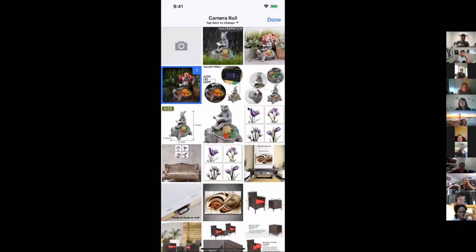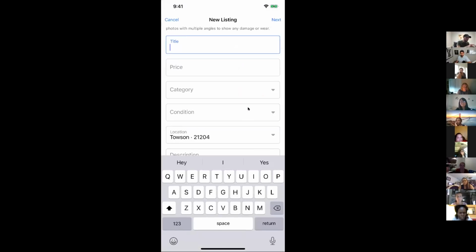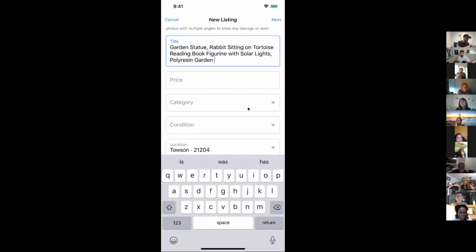Now, one thing in this specific method, when you're getting money up front from customers, is you never have to click it as sold, because people could keep messaging you and you request the money through Messenger. So then you're gonna come here, and I already showed you those photos, but you're gonna take all these photos that are cropped, and put the title in here, okay?